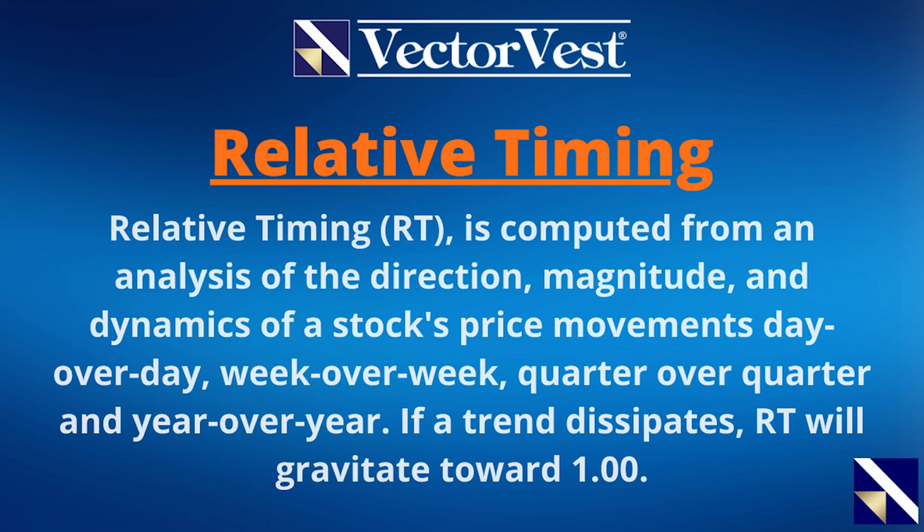Above 1, your stock's in an uptrend. The further above 1 it is, the faster in an uptrend it is. When it starts to dissipate is when RT starts to fall back towards the value of 1.